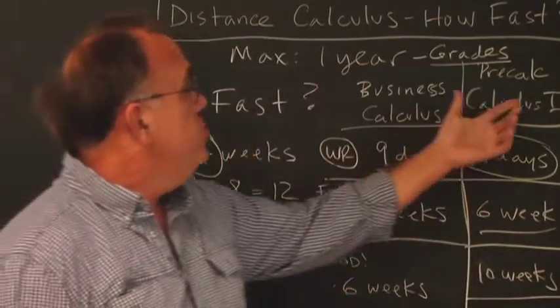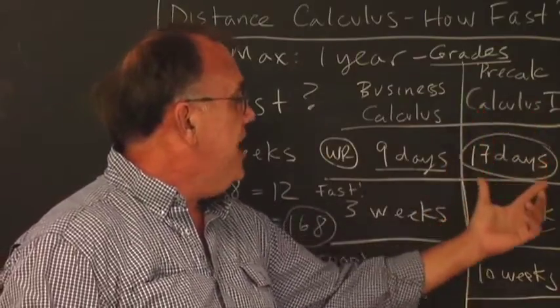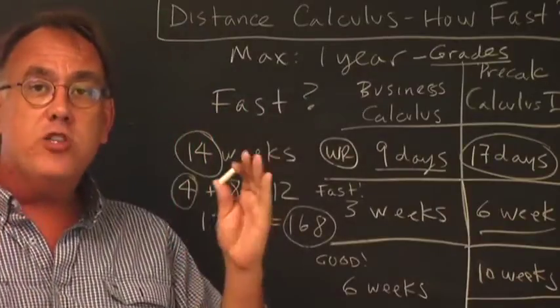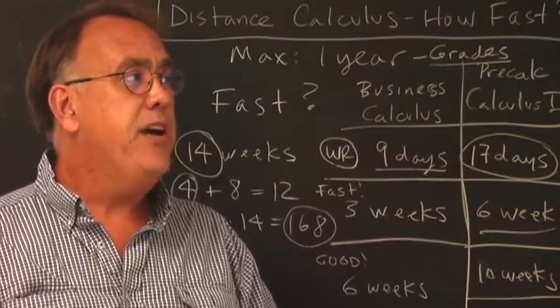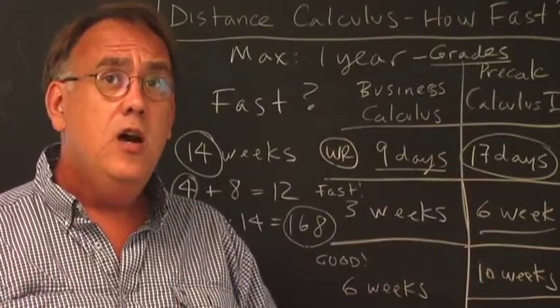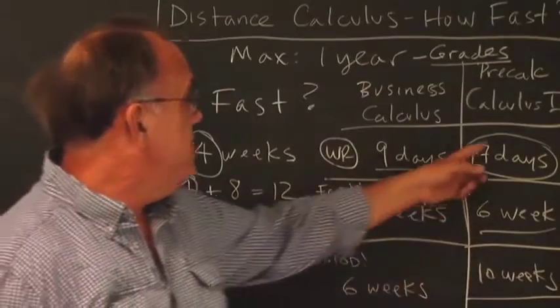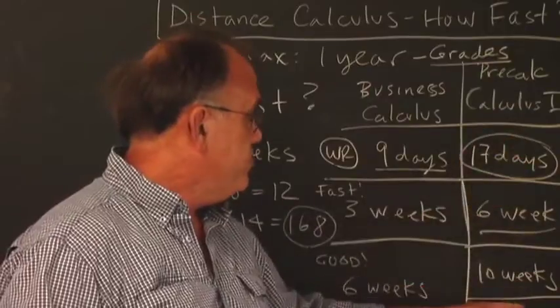And Calculus 2 is an even harder course than Calculus 1, so these times actually increase. Calculus 2 is really the longest course out of all of the calculus sequence. It's by some measure the most difficult, and it just takes longer to go through. So these times are actually even longer to get through.